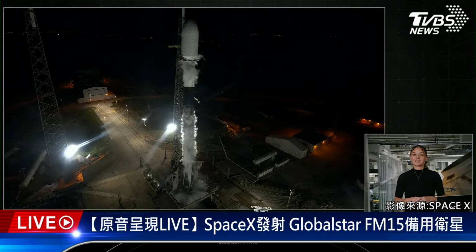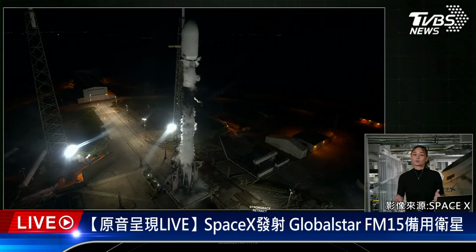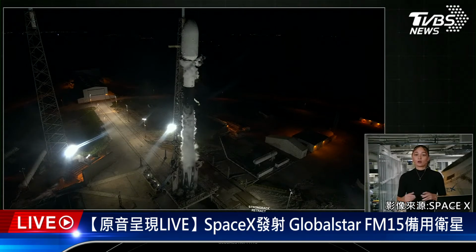Today marks SpaceX's 26th launch of the year, and this will be a record third launch in less than 48 hours. For those of you following along, you know that Starlink lifted off from Kennedy Space Center Friday morning, followed by SARA-1 from Vandenberg Space Force Base about 14 hours ago. And now you're watching the launch of Globalstar's FM15 spare satellite from Florida's Cape Canaveral Space Force Station.